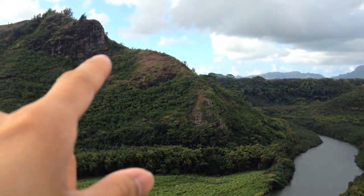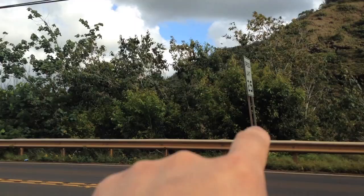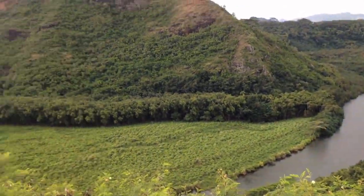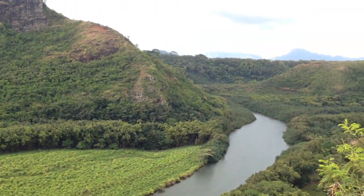There's supposed to be a waterfall here, and the first waterfall that was over there, they connect and form this river. Pretty amazing. This view is fantastic.